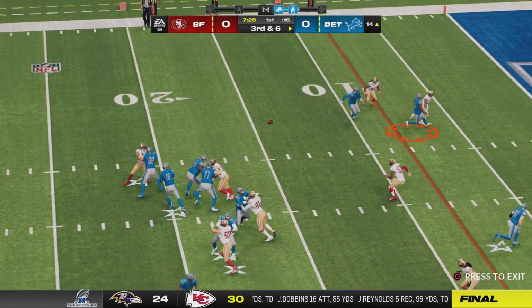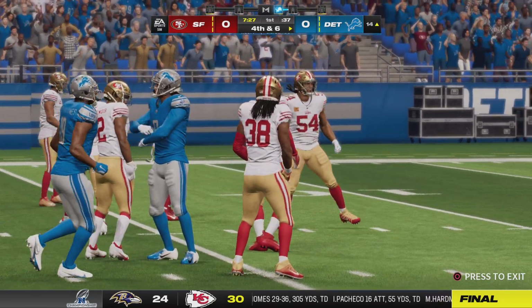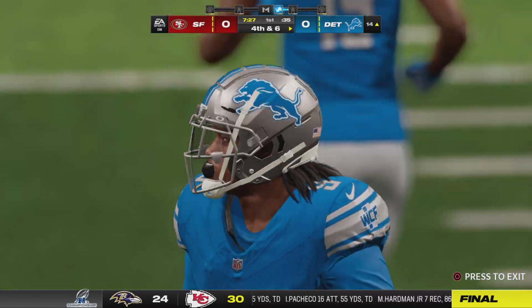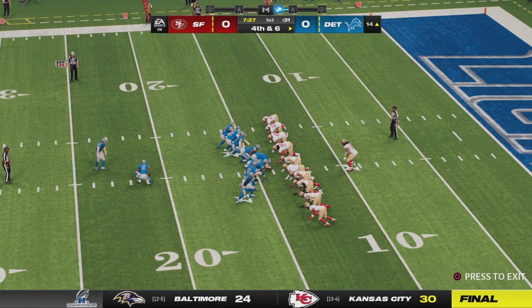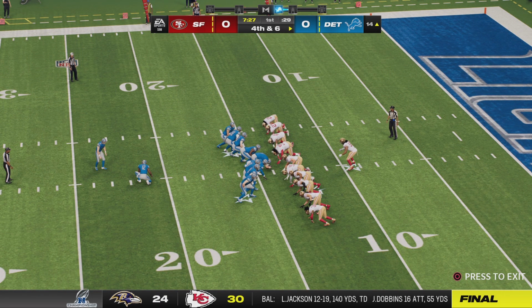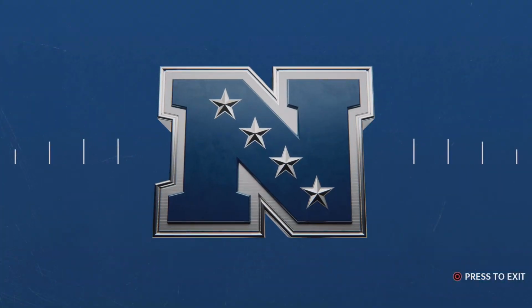Gone. Oh, he had him. He was open, but he couldn't get it to him. It's incomplete. I think that was a good job there defensively. They did allow him to drive all the way downfield, but once they got their backs to the goal line, they really turned up the pressure. Yeah, they let him get all the way down here. Now the field shrinks. They've struggled to convert, and that last incompletion brings up 4th.